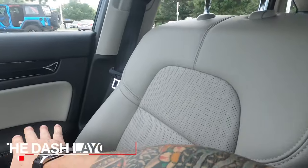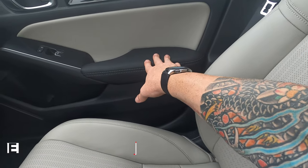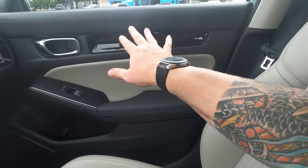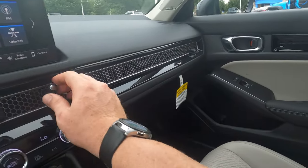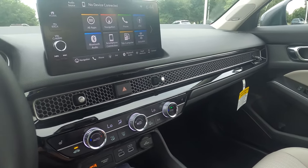Now, after you looked at that comparison, let's talk about what's behind you, which is this beautiful dash. So I'm gonna start you over here at the side and just kind of work you across. So once again, you can see where your elbows touch is always gonna be black, which I really do like because you're just gonna get it dirty, right? And you've got the two-tone look going here. So it is a nice look. They kind of got this gloss plastic, which I could leave or take. And then you come across to this honeycomb finish, which is just a good look, right? It hides your air vents. So it's a nice look. It's clean. It's just a little bit more sleek is how I would say it.